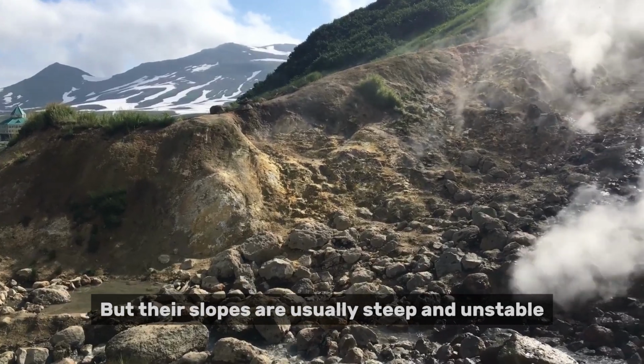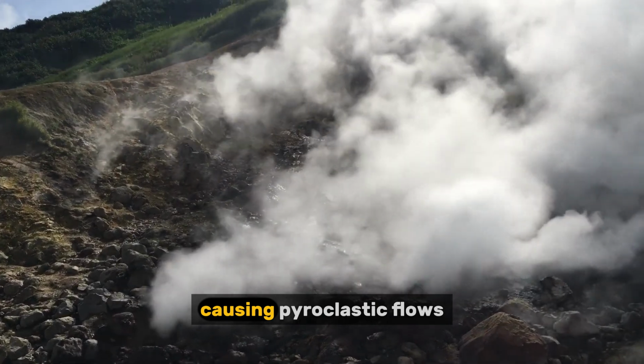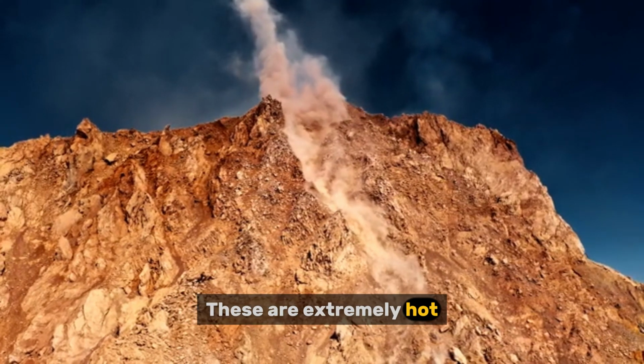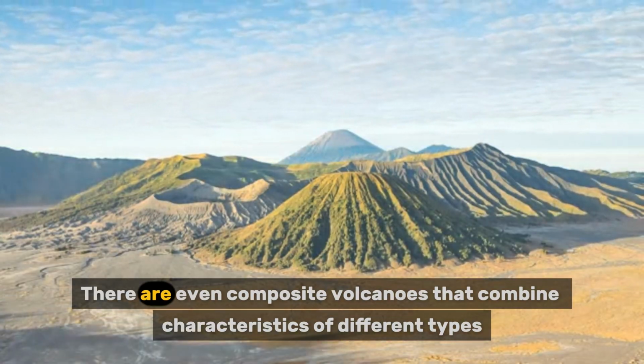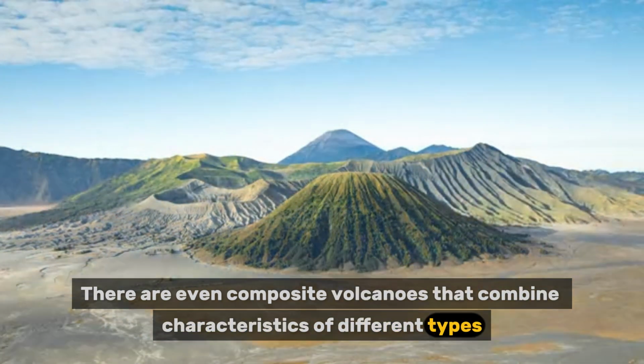But their slopes are usually steep and unstable, so they often collapse, causing pyroclastic flows. These are extremely hot, fast-moving mixtures of gas, ash, and rock that race down the volcano's slopes. There are even composite volcanoes that combine characteristics of different types.